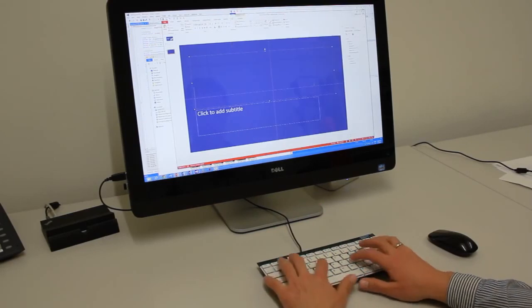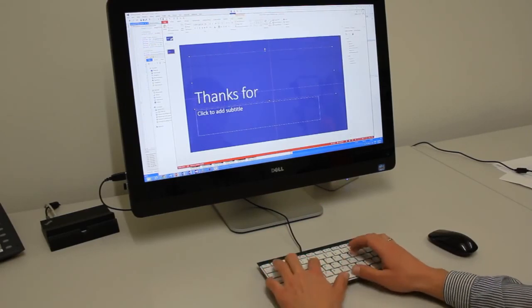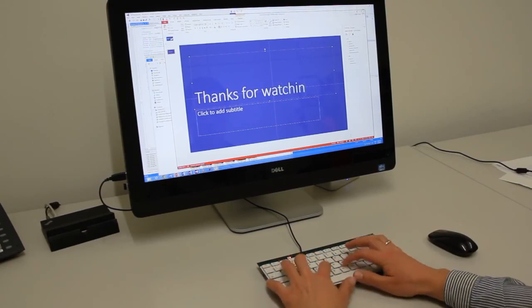In this video, we presented the Motion Keyboard, a thin form factor mechanical keyboard with built-in gesture sensing capabilities.